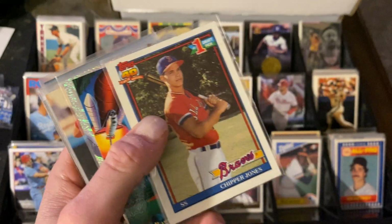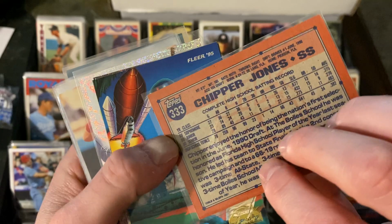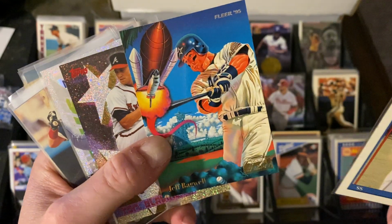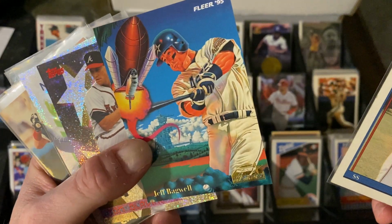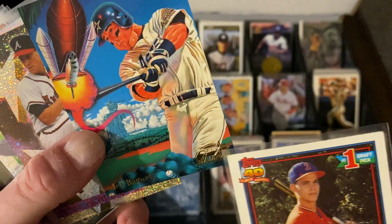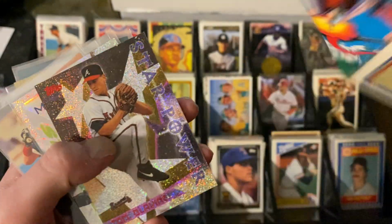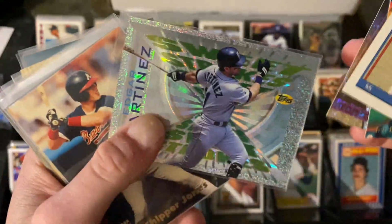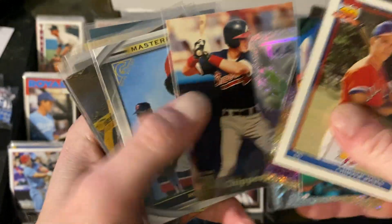How about a Chipper Jones rookie card in the dime box? '91 Topps. Fantastic. Love my Fleer Pro Vision, especially ones with such great artwork like this for Bagwell. That's just a beauty. It's a good little logo in the corner, too. I only ever noticed that. There's Tom Glavine with some shiny. Edgar Martinez with some shiny. Chipper Jones, some Stadium Club.